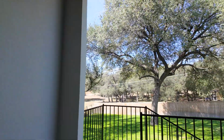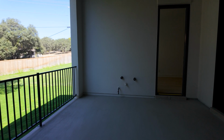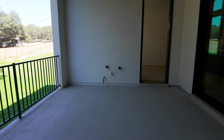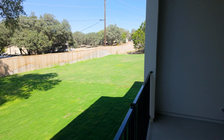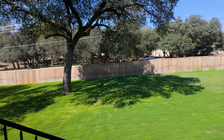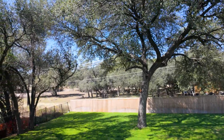And I'm gonna turn around right here to show you on this side of the covered patio, you have a rough-in for a sink, which I absolutely love, and a stub-out for gas. You've got everything you need right here for a future beautiful grill. Take a look at this. Beautiful backyard right here with an epic oak tree. Really, really pretty. This is a beautiful community and a beautiful lot.